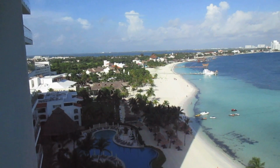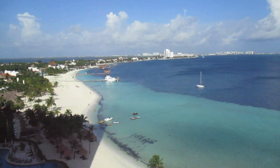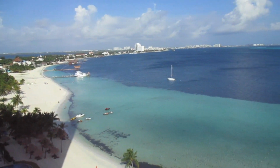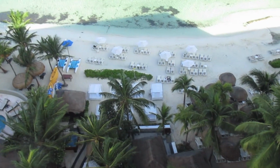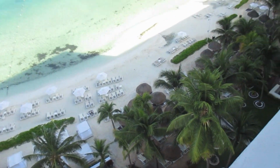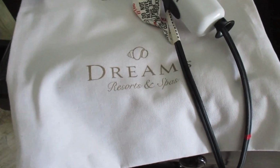Let you take a look here at what's in the bathroom. Now here's the view from our room. It's quite beautiful, as you can see. This place has maybe the best beach in Cancun, or amongst the best beaches in Cancun. You can see there's not a lot of waves. It's quite calm, and you can go way out there in the deep.